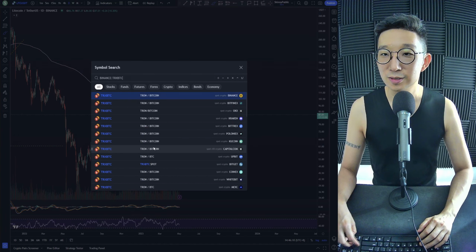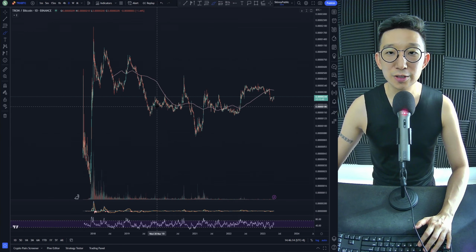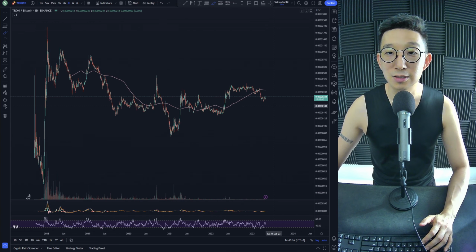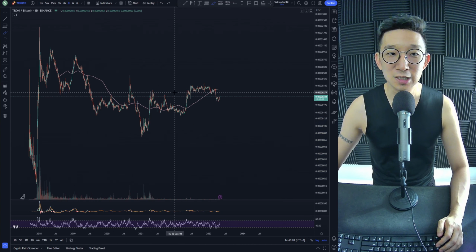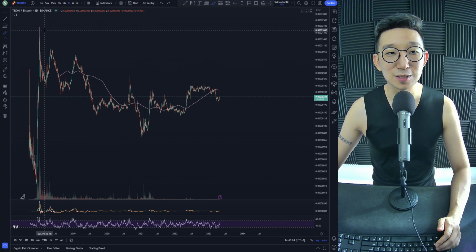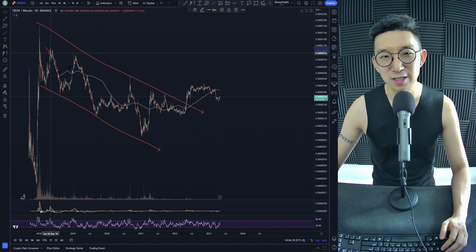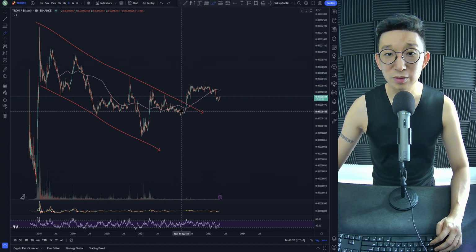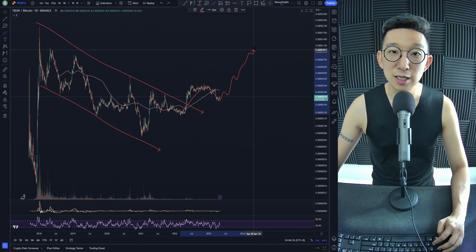Tron, oh my god. Highly manipulated coin. Tron against BTC continues to be accumulating, right? I don't see Tron collapsing at all because Justin Sun just has billionaires backing him. So yes, very strong support, right? Again, even on the charts, you can see that this is like a falling channel that Tron has already broken out from against BTC. So Tron could be heading higher, right?